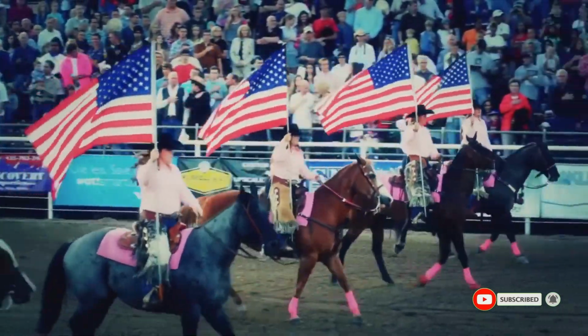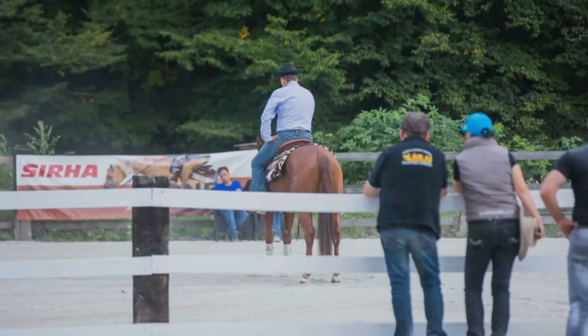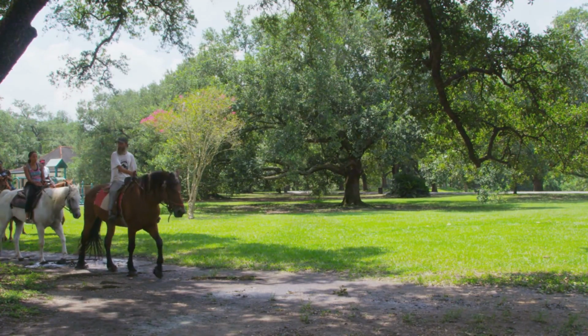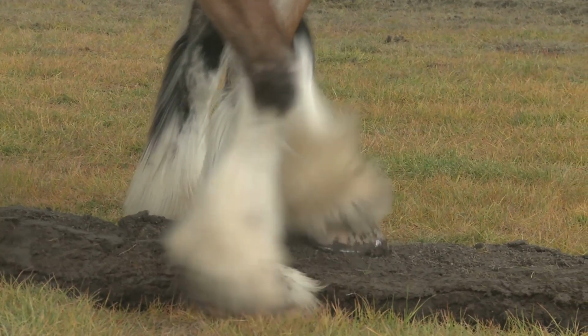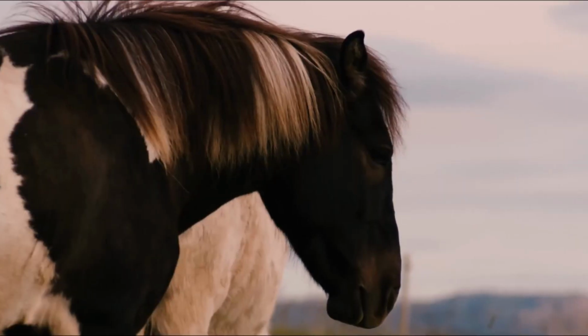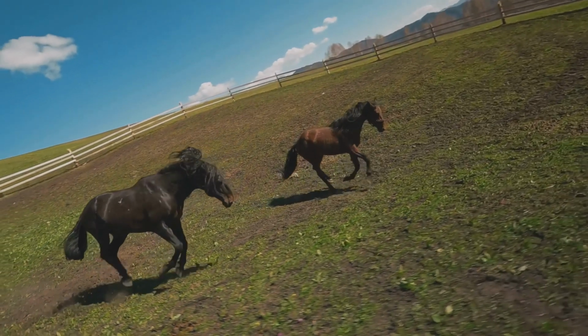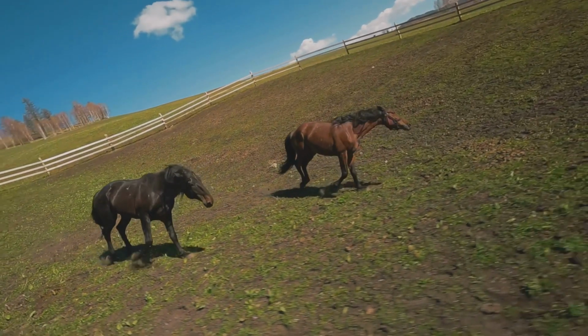You'll see them excelling in all sorts of Western disciplines, from reining to barrel racing, but they're also popular for trail riding and as general pleasure mounts. They combine the reliable, hard-working nature of a stock horse with the kind of flamboyant style that just makes you smile. They're proof that you can, in fact, have both substance and sizzle.